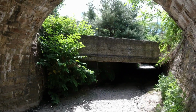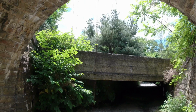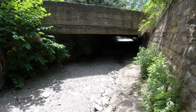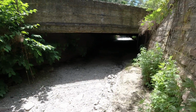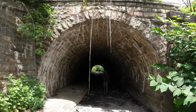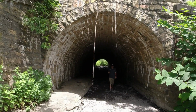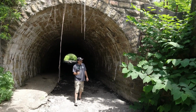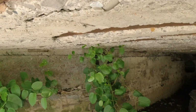This would be neat to see though with water flowing through it. But again, that's a public road right there, and we'll take a walk underneath as well. It is holding up quite well. And now we are under a roadway.